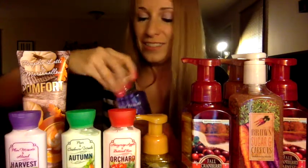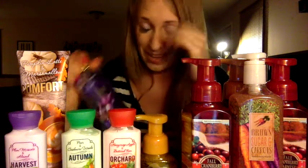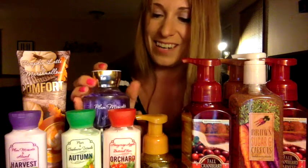Sometimes the lotions and shower gels are so different. In this scent, they're very similar. It's so good. Yay, finally something new that I like. The Artisan was such a complete fail, that collection for me. So I'm really excited that I really like this. I can't wait to use this in the shower.